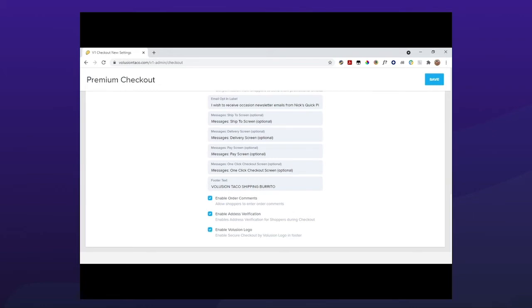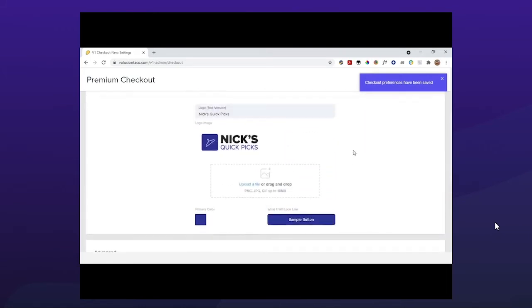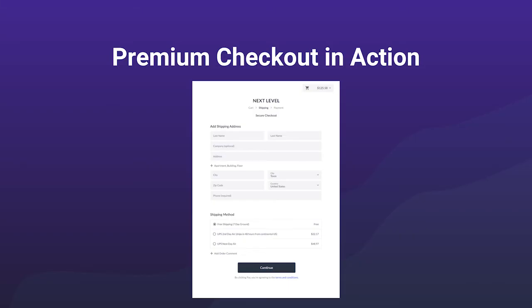That's it. Make sure after you make any changes, you go up here and hit the blue Save button. And again, it'll tell you that your checkout preferences have been saved. Super easy to set up. Great experience. So that's setting it up. Really easy, really simple. But I think the real question is, what does it look like for your customers? So let's take a look at the premium checkout area in action.